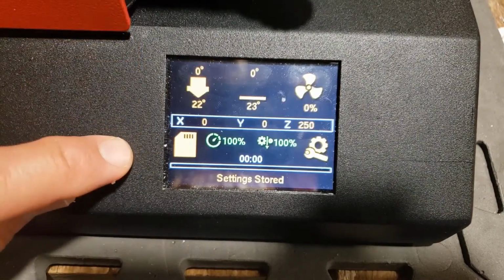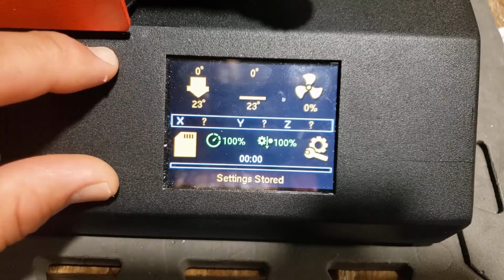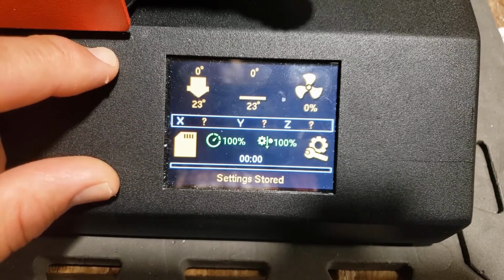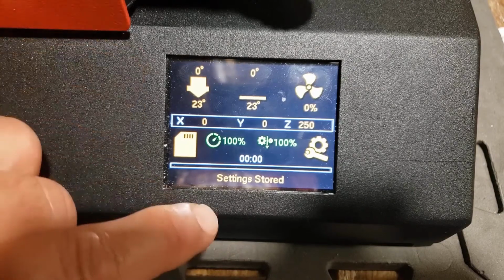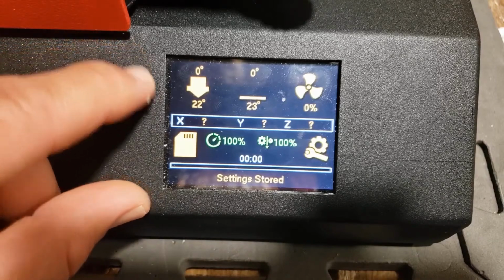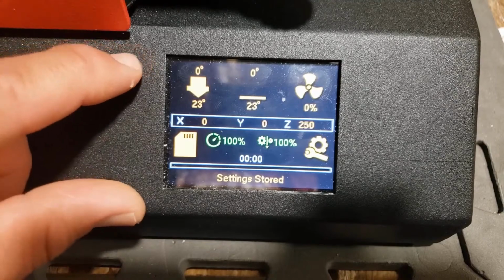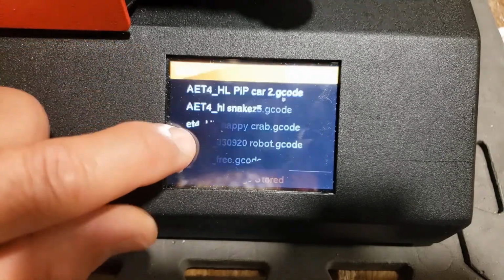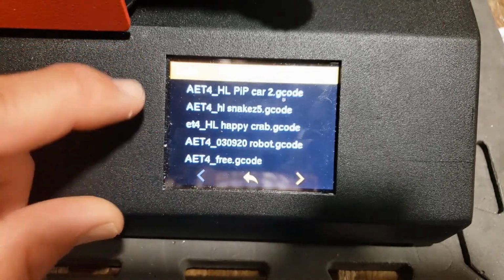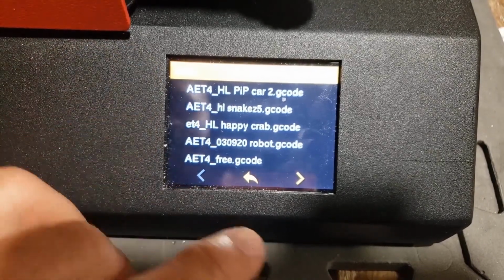So now we are changing the bed temperature. You can just swipe on the screen and see which temperature. Yes, and you can also use the minus for a much more accurate value for your temperature. And you can store the settings, and it will start printing with the same configuration on the temperatures.